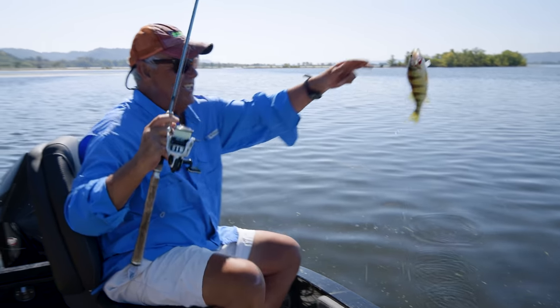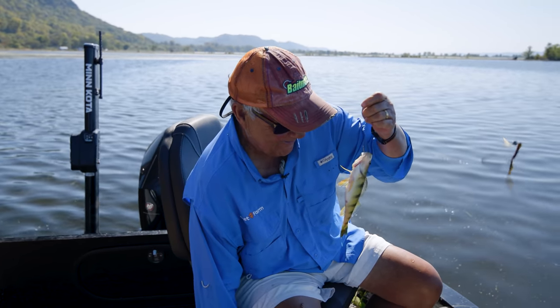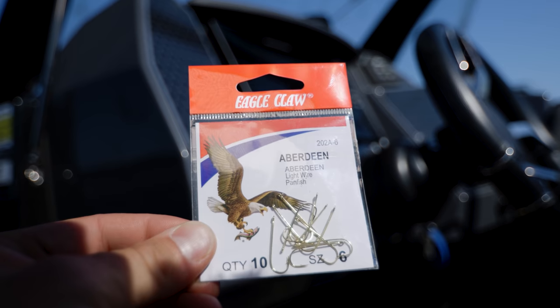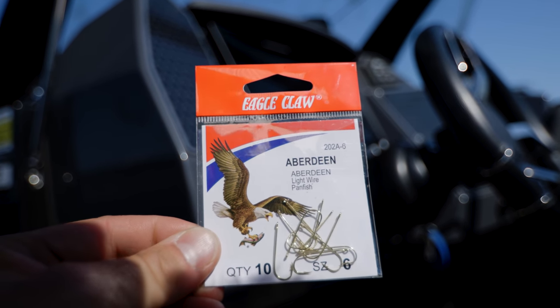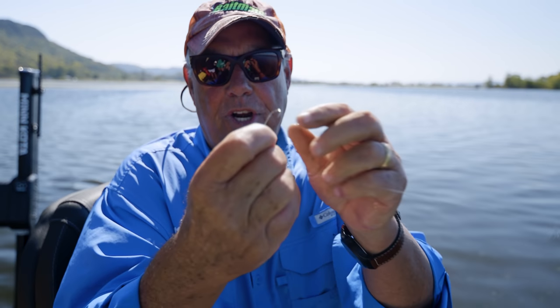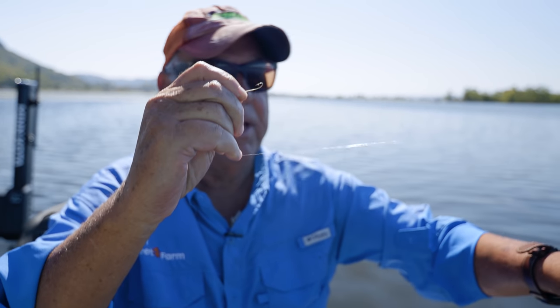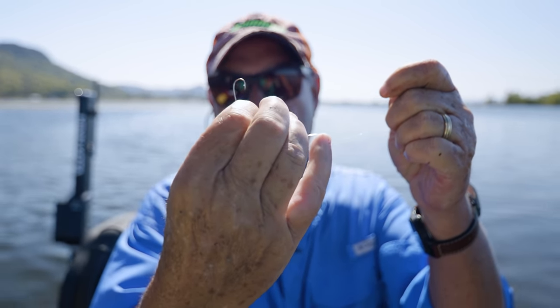Yeah, just an eater size. I'm still trying to catch one as big as Blake caught earlier, but all these are keeper size. And again, the one thing, folks, that I like about these Eagle Claw hooks that you're using, these Aberdeen hooks, is if you get stuck in wood or anything like that, you can pull them out and just bend them and put them back right in place. And that little gold shimmer down there, I think, attracts the perch.